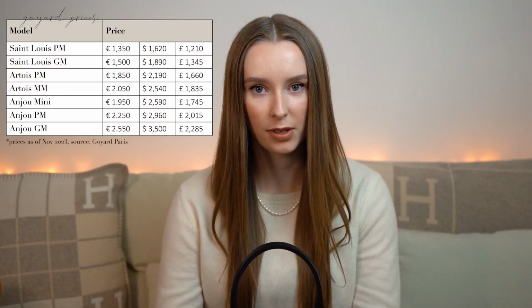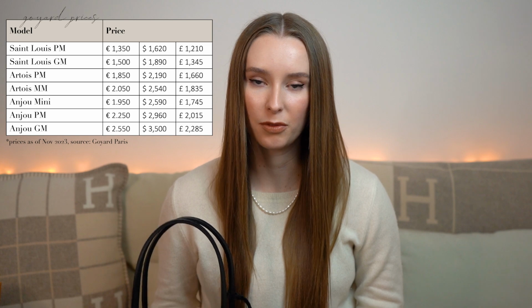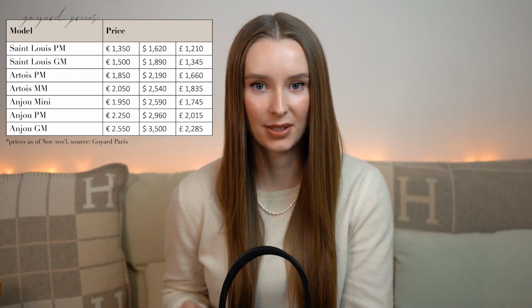I know that some of you might be interested in the prices as they are not displayed on the Goyard website, so let's talk about this. When I was trying on the bags, the prices kept increasing from the St. Louis to the Hauteatheart to the Mini Anjou, while the bag kept getting smaller. Prices start at 1,350 euros for the St. Louis PM and 1,500 for the GM size. The Hauteatheart PM goes for 1,850 and the Mini Anjou, this one here, is 1,950. I will include a full price table here in case you're interested. The reason for this smaller bag being more expensive than all the other models is the material.